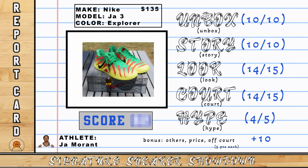Off the court, just 1. These are court-specific shoes. In spite of the fact that they look great, I'm sure there are some young athletes that rock their Jas proudly to school or across the course of your day, but not a ton of off-court potential for these kicks. But when you wear them on the court, you look great and feel great doing it.